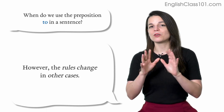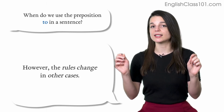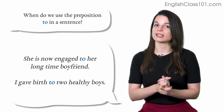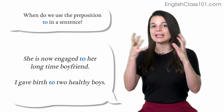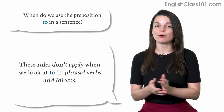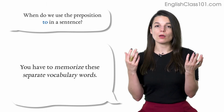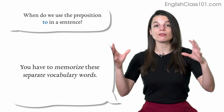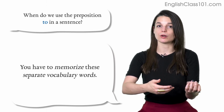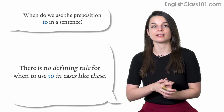In other cases, though, the rules kind of disappear a bit. They fade away. It's not so easy to apply a simple rule. This is because these uses of to, like the ones that you've shared in your example sentences, are actually from idioms or they're parts of phrasal verbs. These rules don't apply, however, when we look at to in phrasal verbs and in idioms. So you have to remember these like separate vocabulary words. You have to memorize them the same way that you would vocabulary words. Unfortunately, there isn't a clear-cut rule for when to use to in cases like these.